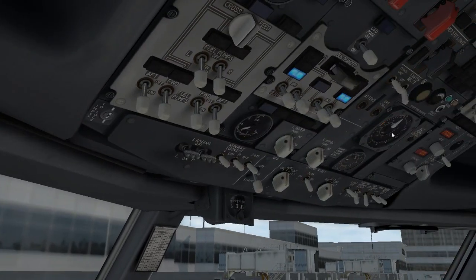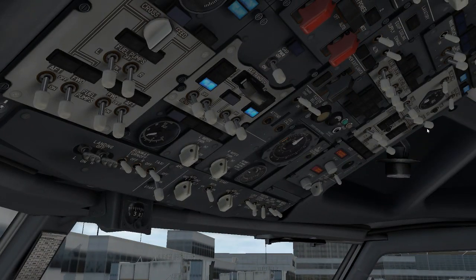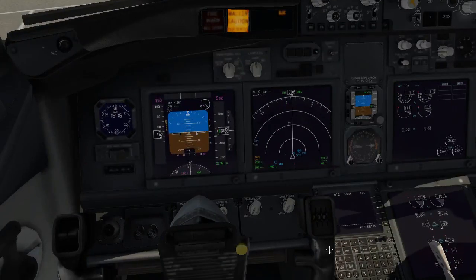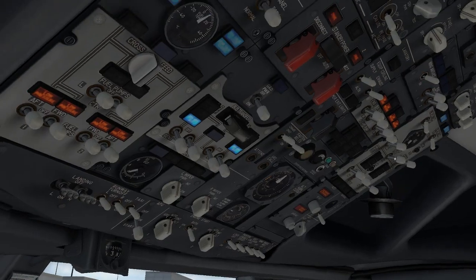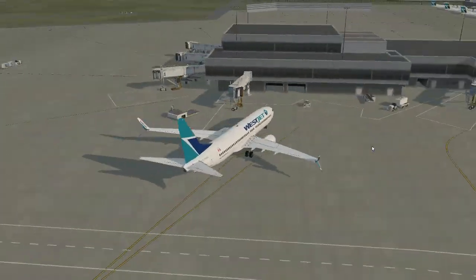Right then, ladies and gentlemen, welcome to Calgary and the gate. Everything is now shut off. That really needs to be. Right, there we go. APU is the only thing that's on. And we'll get a GPU out here eventually.